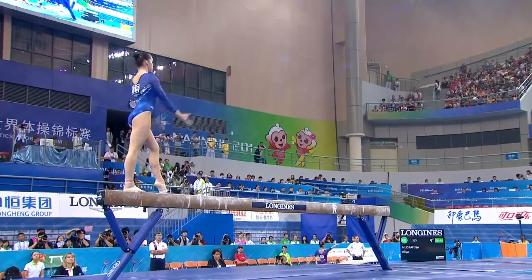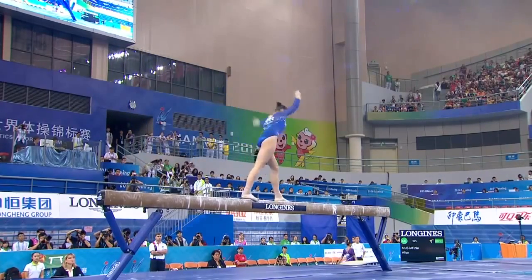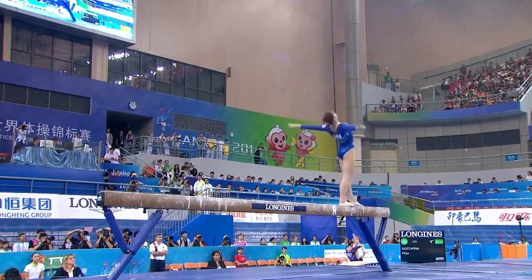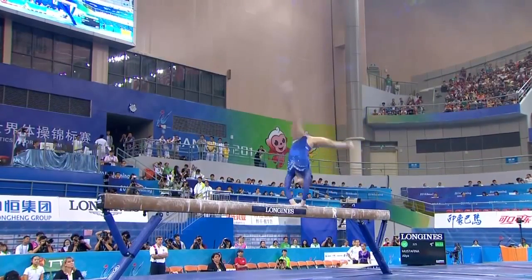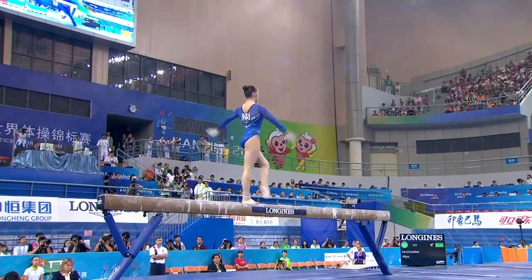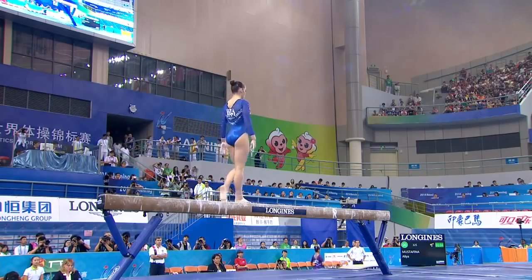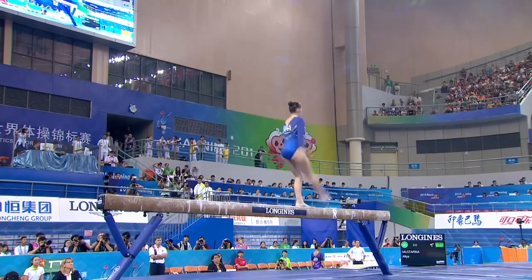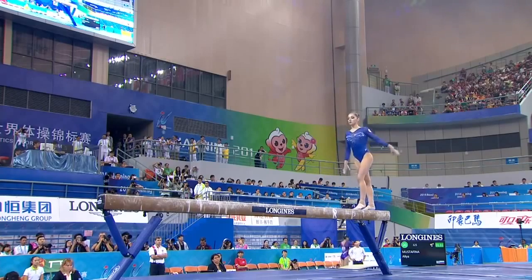Now occasionally we see all those moves linked, but these two have to. Free walkover, immediately into forward walkover. Now, at this stage she has no acrobatic series. Standing flip. Gymnasts have to link two acrobatic flight elements together. Change leg to ring, and we haven't seen that from her yet.